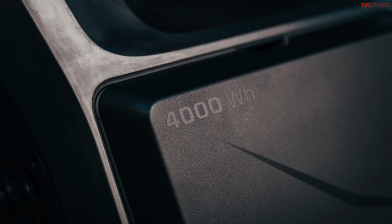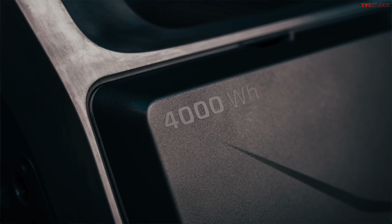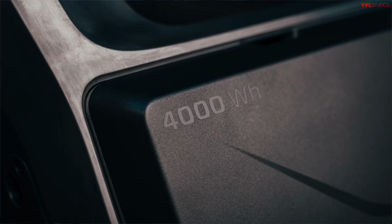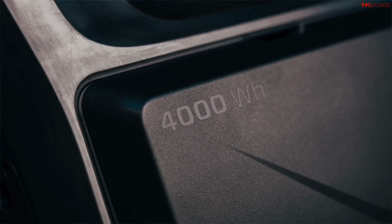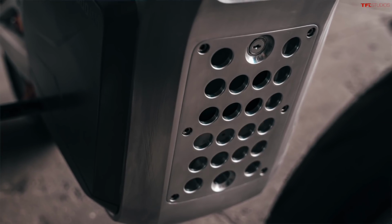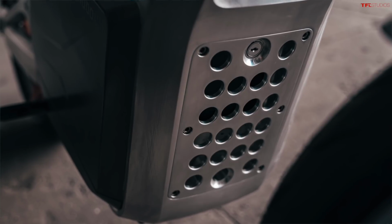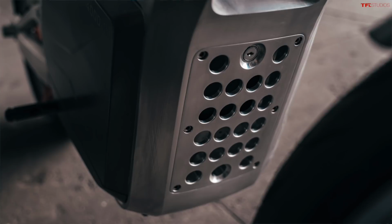All right, let's talk about the battery tech a little bit. The battery is removable, which is a key point because this being a city bike, most people buying it probably aren't going to have a garage with a power outlet to plug it in. So it's pretty important that that battery is removable. It's a 4,000 watt-hour battery. Up front, you have all these holes that look to be cooling holes to keep airflow going through the battery. Right above that, you have a keyed compartment where you can remove the battery.